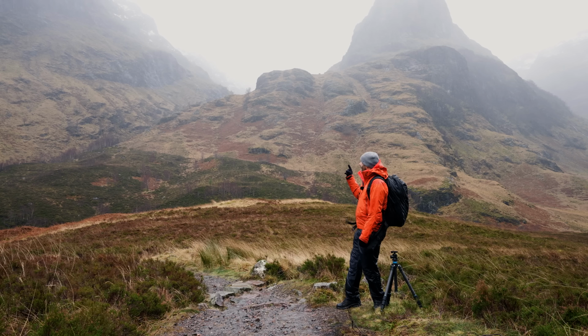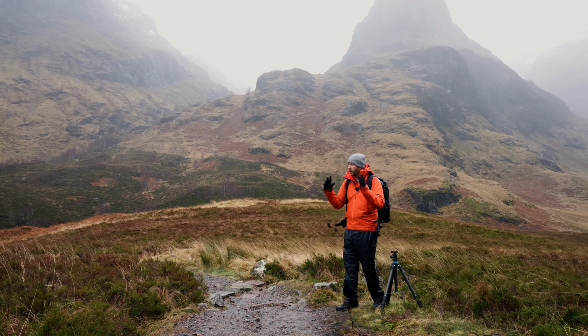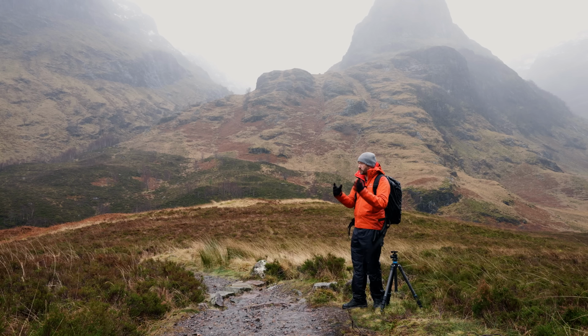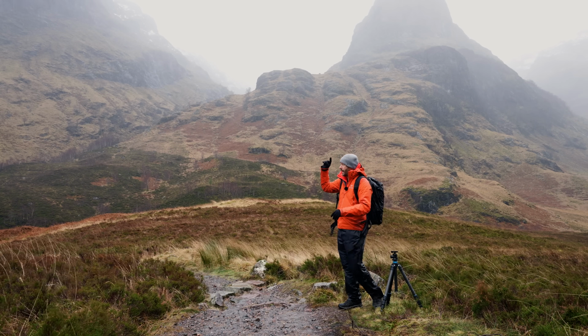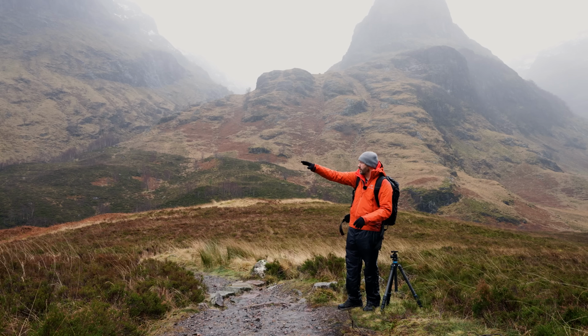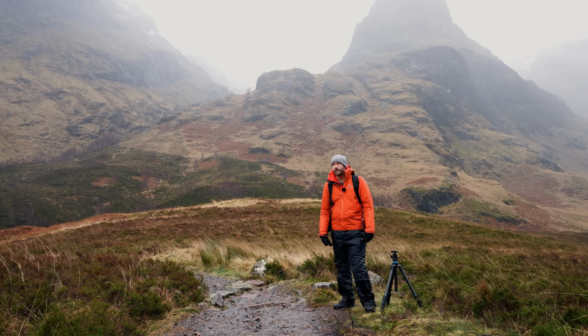As you can see, I'm in Glencoe, and this is an area that I've not really explored very much. So I've just arrived, and I thought in the sort of 2.5, 3 hours that I've got, I'm going to hike down to a river here and try and get this amazing mountain in the background in the shot.